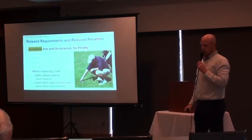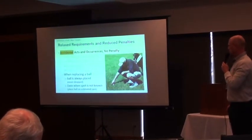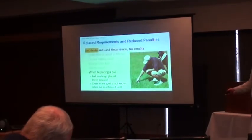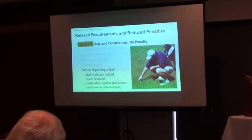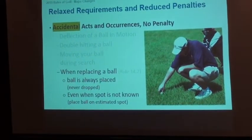And something else that's changed, which some of you may have known, some of you may not have known that was like this before, but if the rules ever tell you you need to replace a ball, you're always going to place it now. In the past, you'd have to also ask, did you know the exact lie or not?